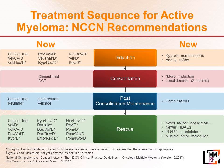Someone who has bad cytogenetics should not be receiving in the future the same thing as someone else who has a lower risk of cytogenetics. But in general, we give you 3 or 4 drugs called the induction therapy. Then we give you the transplant or no transplant, and then we take you through something called maintenance therapy. So yes, you will be receiving therapy for as long as we can.